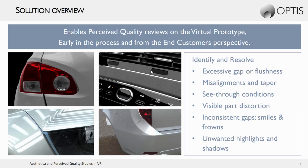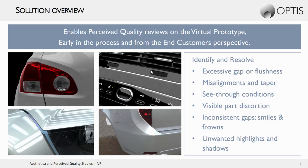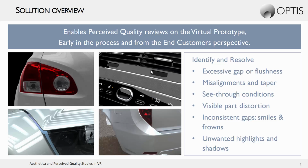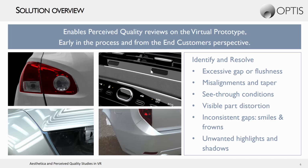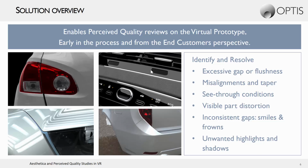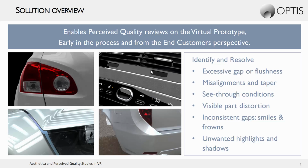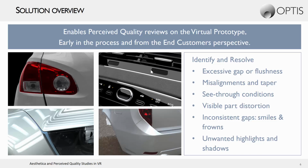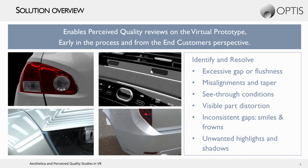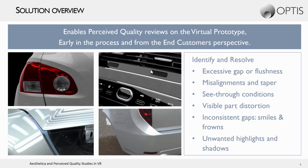Our solution is all about enabling our customers to visualize the perceived quality of a product using a virtual prototype, a computer-based simulation. And to do this early in the process, when the design is relatively fluid, when things are changing a lot, and when physical models would need to be changed a lot. So we want to avoid the use of physical models and use the virtual, CAD-based models to look at variation and see this from the customer perspective.